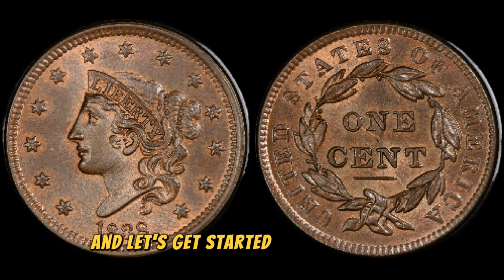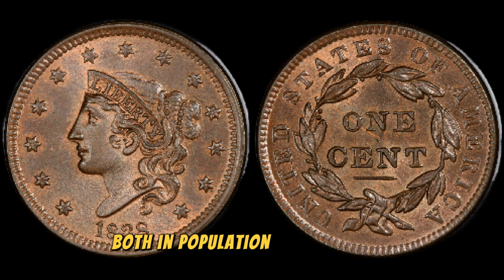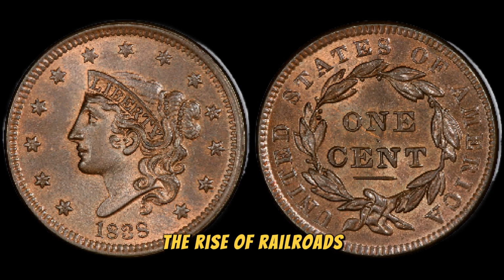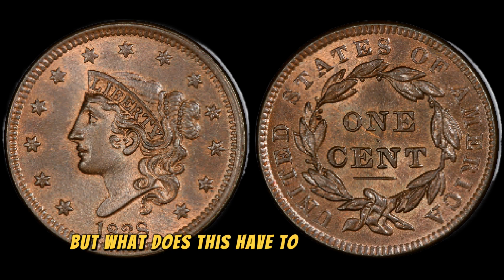Let's get started. The year is 1838. The United States is in the midst of significant growth, both in population and territory. It's a time marked by innovation, the rise of railroads, and a burgeoning industrial revolution. But what does this have to do with a penny?